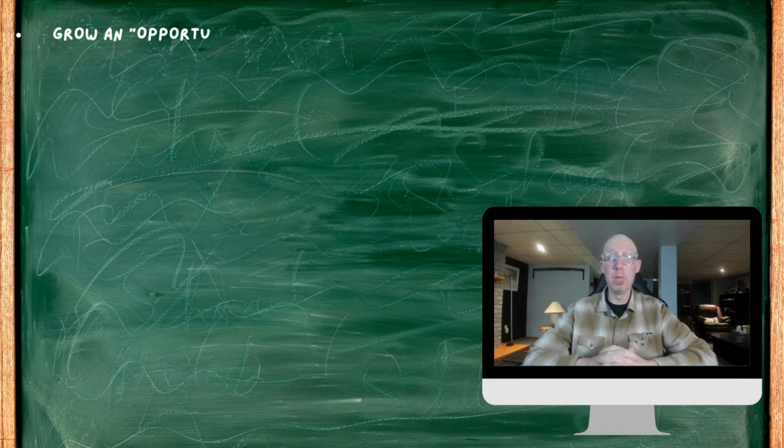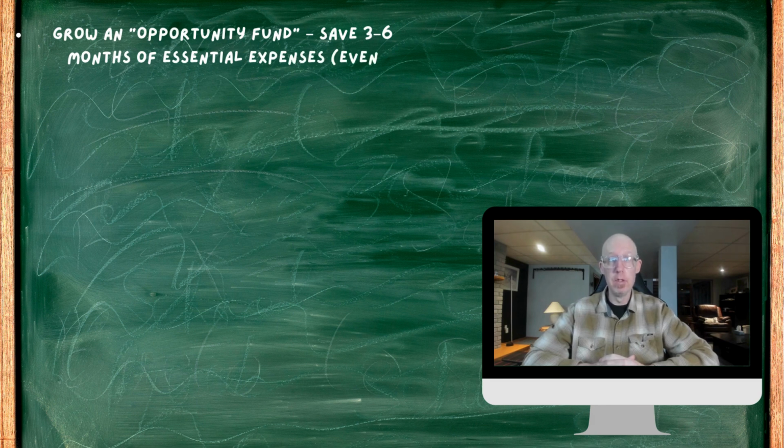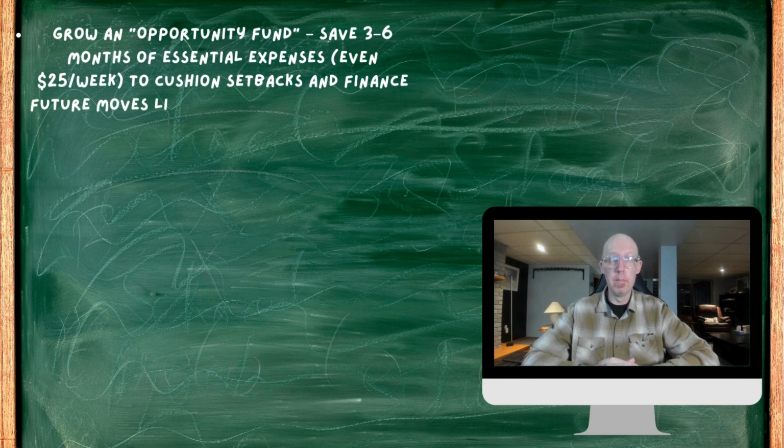6. Build long-term resilience and independence. Transitioning off ODSP isn't a single event. It's a multi-year project of financial resilience. Start an opportunity fund, 3 to 6 months of essential expenses, before benefits stop, even if you can only seed it with $25 a week.